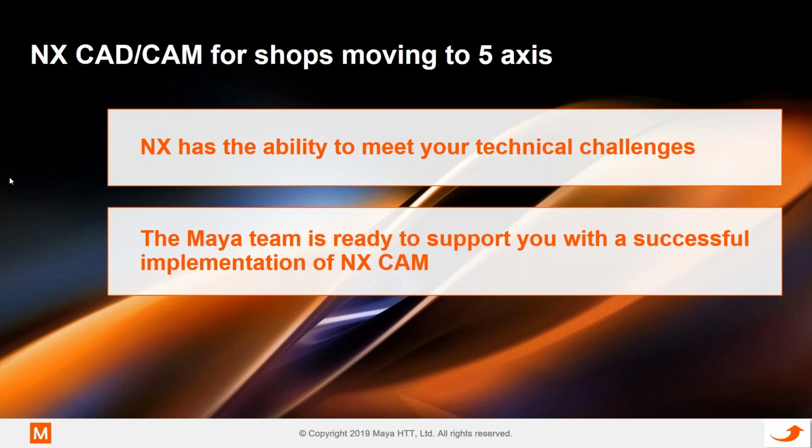We do have another question that came up. Does Maya create posts using Post Builder or Post Configurator? Well, we can use either technique, but Post Configurator is the go forward technology now, and personally, I think it's superior. So we would do either one for a customer, but our strong recommendation is Post Configurator.